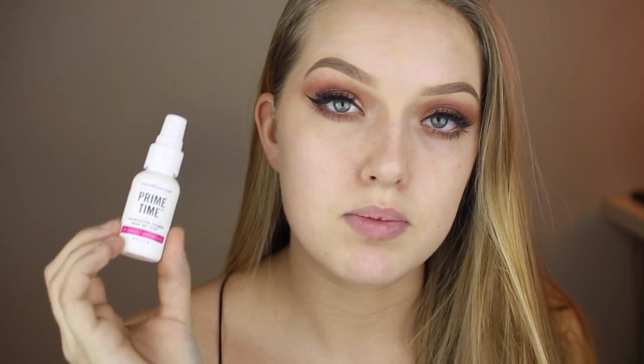So I already applied my moisturizer, and usually what I use next is this Bareminerals Prime Time Foundation Primer Base. And this is oil control because my skin is quite oily. It feels like there's kind of a layer keeping the oil from coming out. I know that may sound a little bit weird, but that's kind of what it feels like, so I'm going to just do that now.